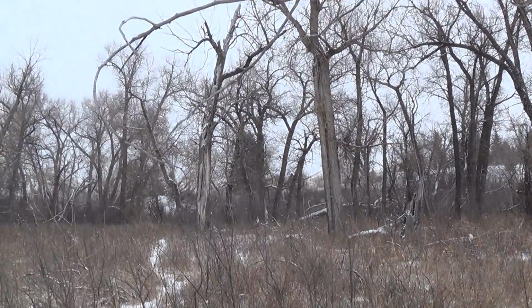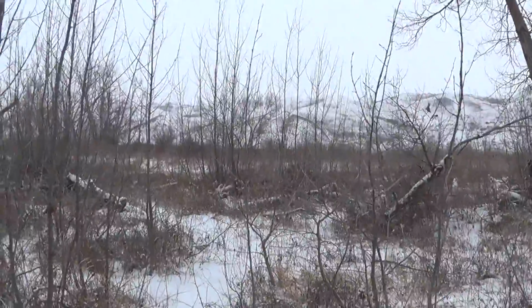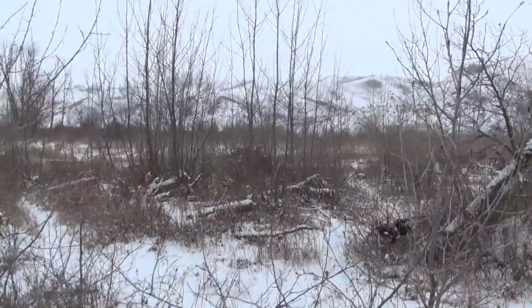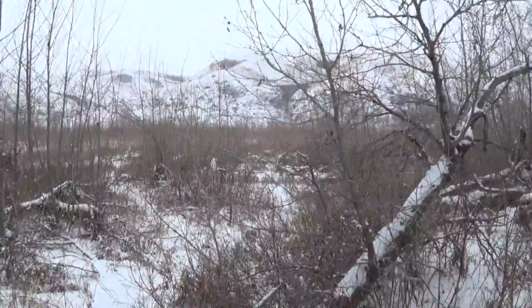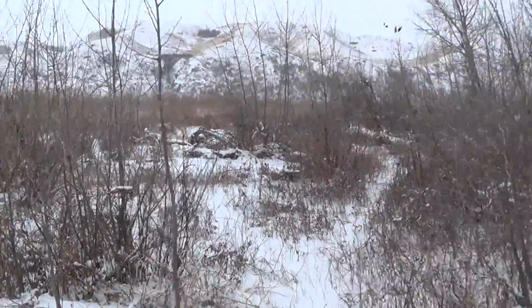And how do I know this place? Alright, one of the ways I can relocate this place, over here where I came in, there's a bench. It's an old bit of trail.